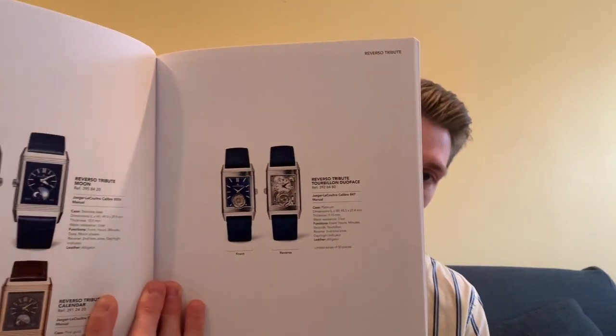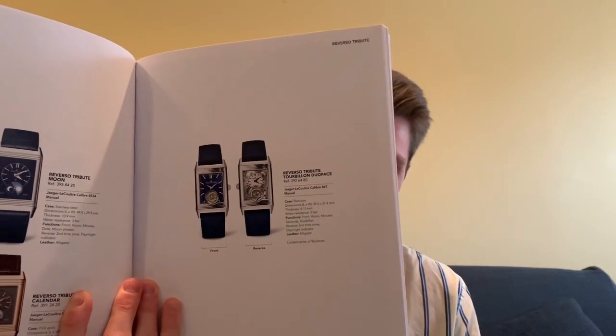To give you an idea about this watch, the watch is cased in platinum. It is 45mm by 27mm. The front functions are hours, minutes, seconds, and a tourbillon, and the reverse functions are a second time zone and a day-night indicator. This is also limited to 50 pieces, so extremely rare. I think it's one of the most beautiful watches from the Reverso Tribute collection.